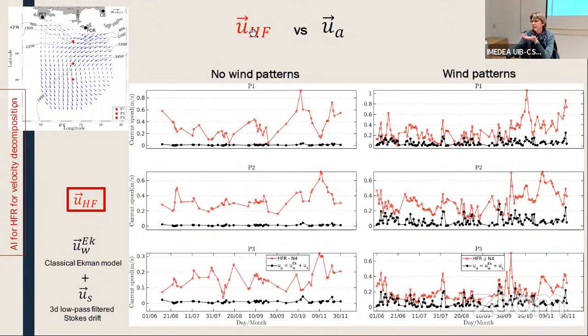So here we compare the velocity from the radar according to the neuron. Here are neurons with no wind, and on the right panels are neurons with wind. And we compare it with the ageostrophic component computed from Ekman theory, so from wind, and from Stokes theory, so from wave data, wave model actually. The red one is the radar velocity from the neuron with no wind, so what we suppose is the geostrophic component. And the black points are the ageostrophic velocity computed from wind and Stokes drift.